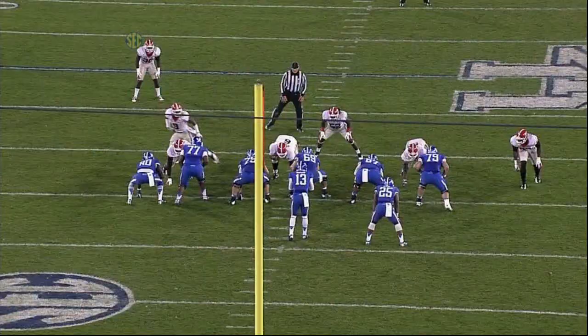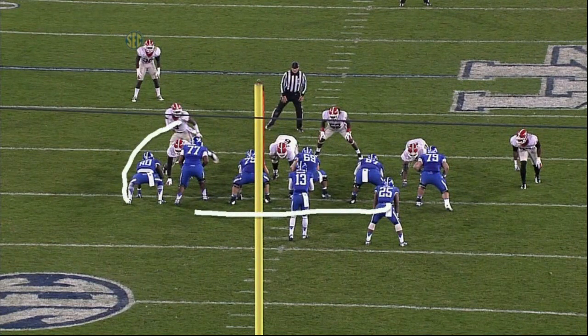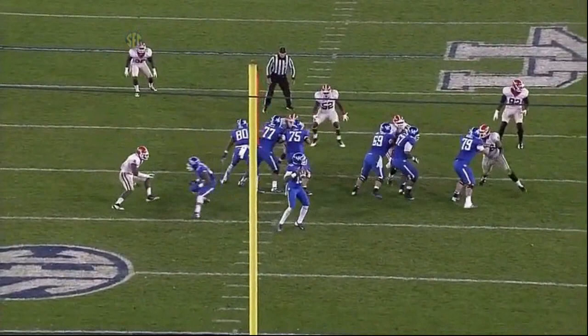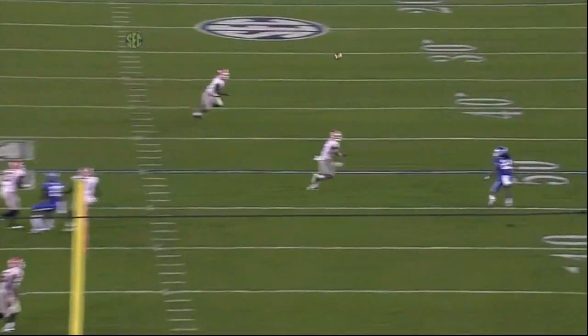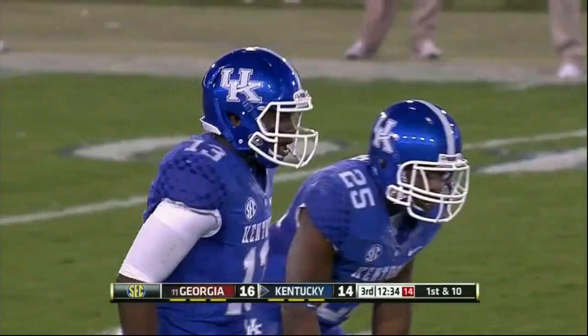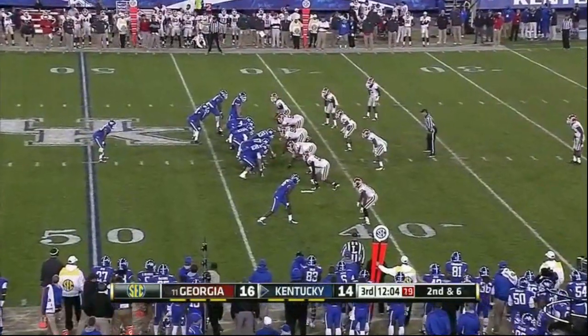Into Georgia territory. Jonathan George, watch him slide across. Here comes Alec Ogletree off the edge. This is going to allow Jalen Whitlow time to throw the football. That's coming all the way across the formation, and Darryl Collins from that slot position runs the fade. 16-14.